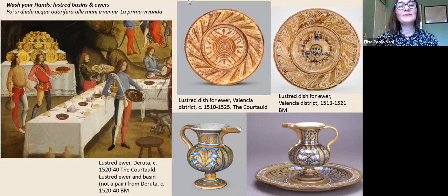If we look more closely in the middle of the painting, we see one of the attendants. With the left, he holds a basin. With the right, he holds a ewer. He is ready to receive the guests for the ceremonial rinsing of the hands. In all cookery books throughout the 16th century, they mention the opening of the banquet with the rinsing of the hands with aromatic waters. We have this type of ceramics, which is more akin to metal.